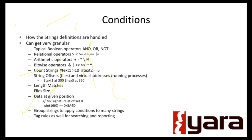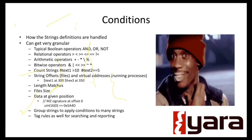So the MZ signature, uint16, and then the particular hex value for that portable executable, that Windows executable, can identify that this is actually an executable. So this is 0x5A4D, right? That gives you the capability to identify that it is an executable in Windows. And then you can also provide tagging, like we saw with that banker. So it gives you some conditional capabilities, right?